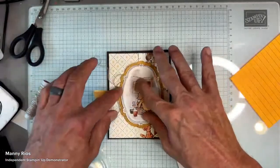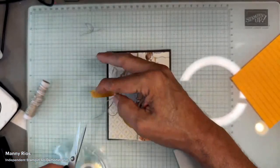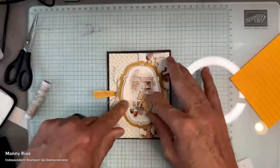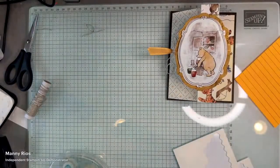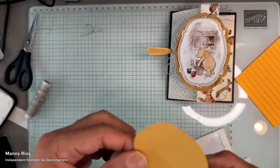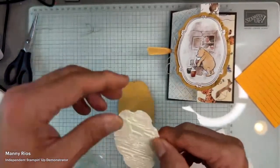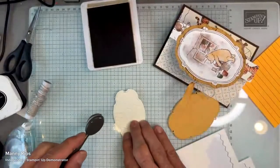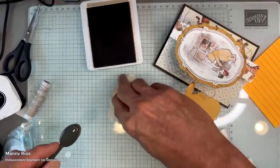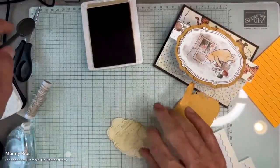Isn't that cool? All right, I'm gonna trim here, maybe just a little. All right, now we have another panel for the inside. I've got another frame out of that Golden Glow. And then this is Very Vanilla. I layer together like that. Again, I'm going to get my Crumb Cake ink and just blend some ink onto this Very Vanilla cardstock just to give it some age and interest. That's all. Nice and easy.